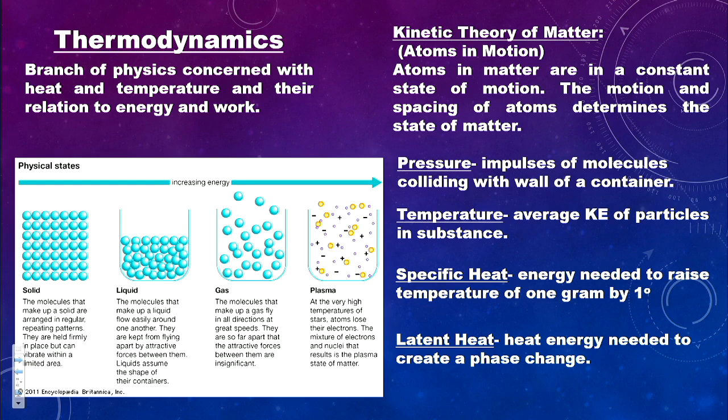So thermodynamics is the branch of physics that's concerned with heat and temperature and their relation to energy and work. So we all understand this from the chemistry seminar. We have a solid, which is all compacted atoms all together. You have liquid atoms, which have a little more energy to move. They're able to freely move about. You have gases, so the molecules are very far apart. They move really, really fast, and they collide with each other. And then you have plasma, which is at very high temperatures, like the stars.